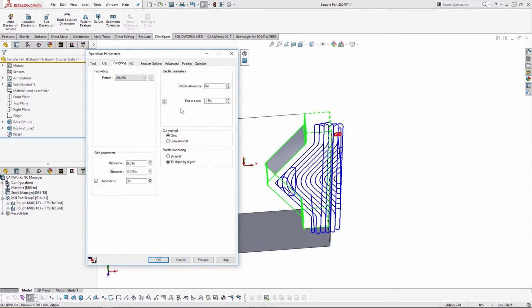The next thing you're going to do is come over to the roughing tab. Your first cut amount is going to be the max cut you want. And in this case, I'm going to allow it to do up to 1.5 inches. My flute length accommodates that, and at a 3/4 inch tool, that's going to be totally fine. My step over is 30%. That gets loaded in from the VoluMill options, which are here.